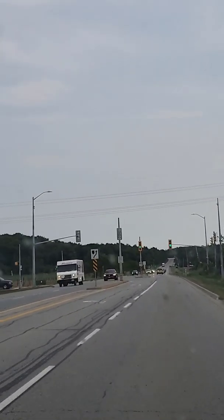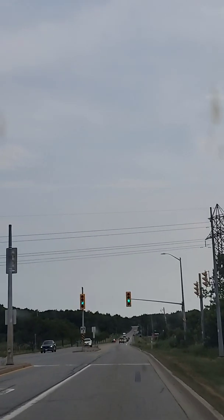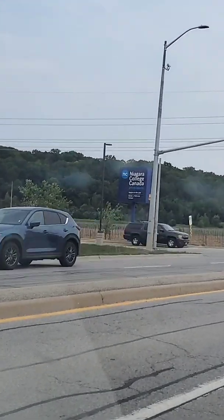Guys, remember Niagara College? Oh, we just drove by it. Remember the school that the gentleman came and went to? I'm going to zoom for you to see. This is a school. This is one of their campuses. Can you see it? Let me know if you can see it.